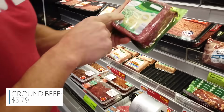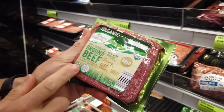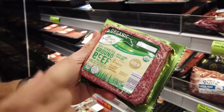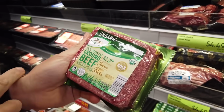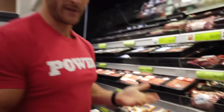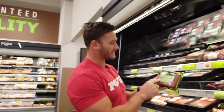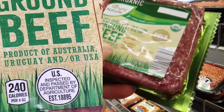Okay, here's something to know. 100% grass-fed ground beef. It's not grass-finished. This is a big deal. Grass-fed is not grass-finished. It's not the same. However, Australia has different standards. If it's Australian grass-fed, that does mean that they were finished on a pasture as well. But what gets tough is it says product of Australia, Uruguay, and/or USA.